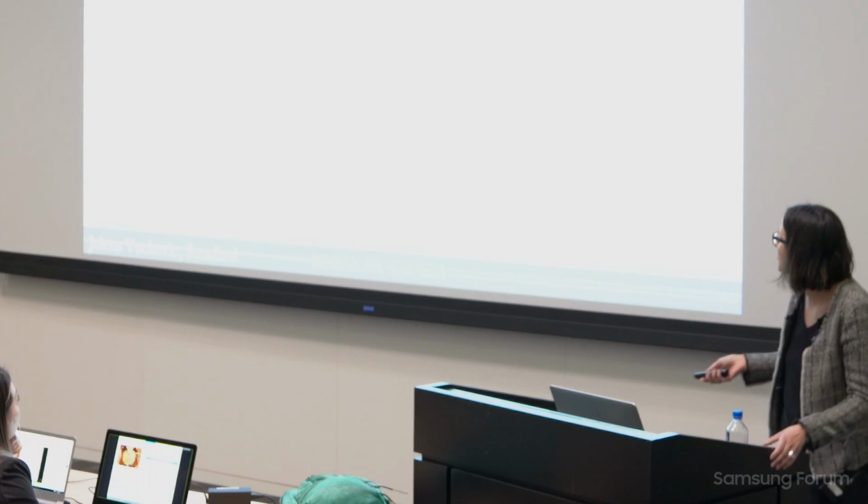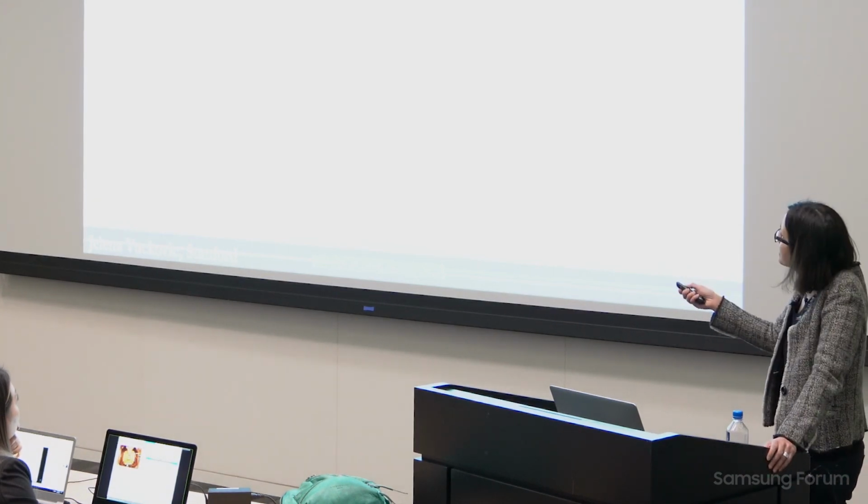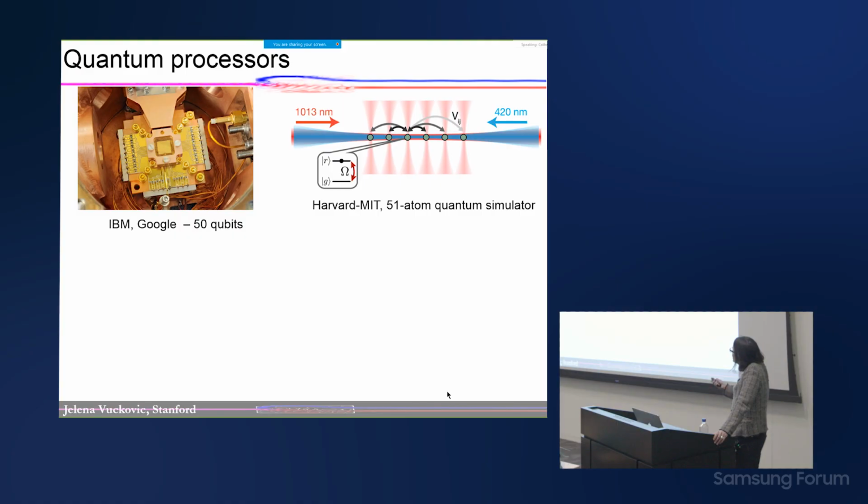So you may have seen some of these pictures, especially this one. This one is from IBM, a recent announcement of a 50-qubit quantum computer. Google also made a quite recent announcement. This is how their 50-qubit quantum computer chip looks. This was from the Harvard-MIT collaboration, a 51-atom quantum simulator. It was not as much in the news because it's an atomic physics experiment, right? And it was done at the university, not in companies, and is a little bit bulkier and I guess more fundamental, but kind of operating in the same regime, although it's a quantum simulator, not really a general purpose quantum computer. But this is very exciting, actually.